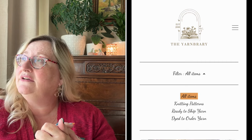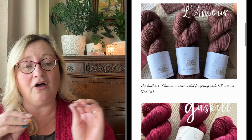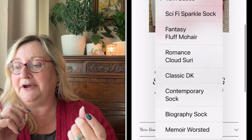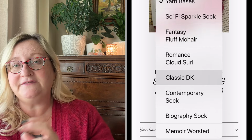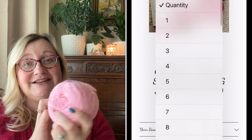So our author's line, we actually have seven different bases for all of our author's colors, and they're all available all the time. They are dyed to order, but we are fast. So we have our biography sock, which is our squishy 85-15 extra fine merino nylon. That's what I'm using for my Stephen West shawl. We have our contemporary sock, which is our 80-20 blend, 2-ply, and that's a lovely one, a little drapier, beautiful for shawls or socks, both are good.